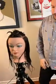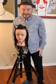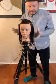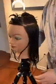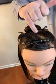All right, so what we've done here is just a pre-section to make it a little bit easier for everybody. We've damped down our mannequin head, and the first section I placed in was a triangle section through the front, just in front of the crown. We just literally worked a triangle section.